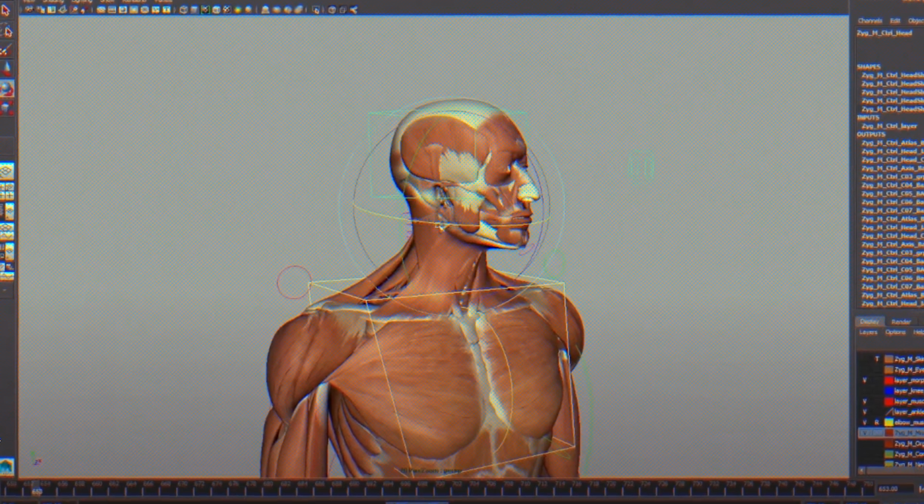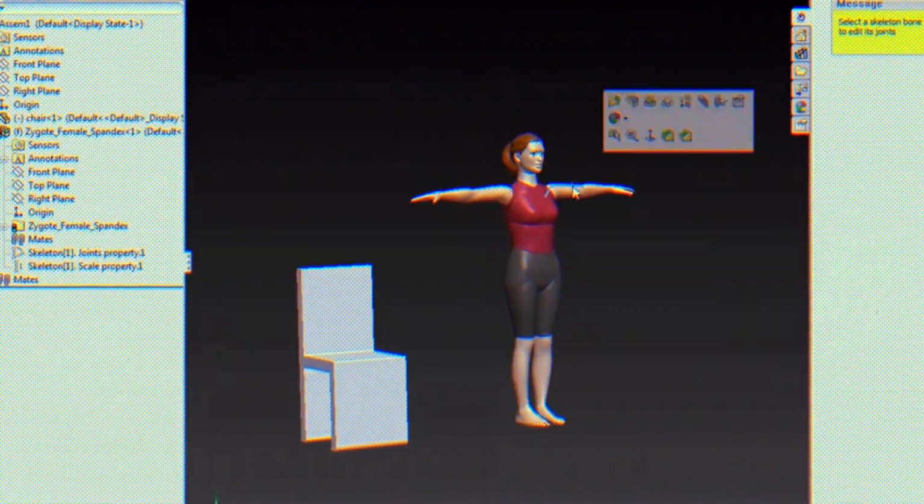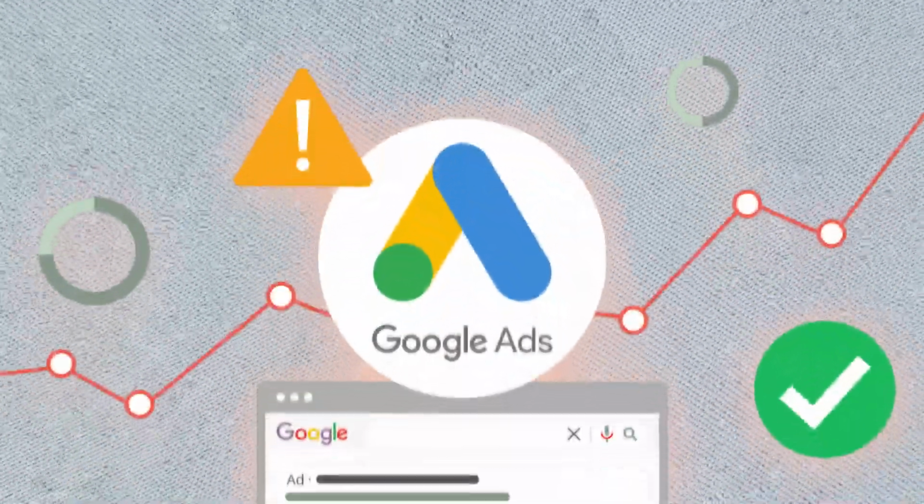Now, what this local company did is they made these really cool 3D anatomy models that were perfectly accurate, right? They're 3D, people can use them to make videos, movies, graphics, all kinds of stuff using these 3D models, and they cost about $25,000. Now, my first day there, I asked them what they were currently doing to run marketing for their business, and they showed me that they'd been running Google ads.